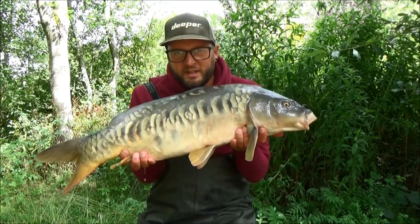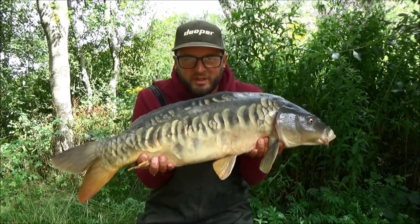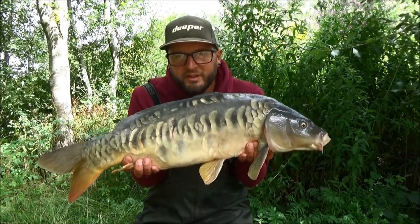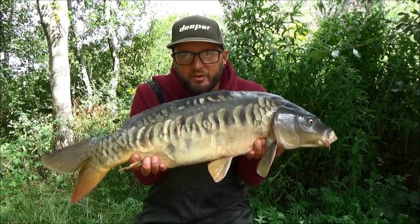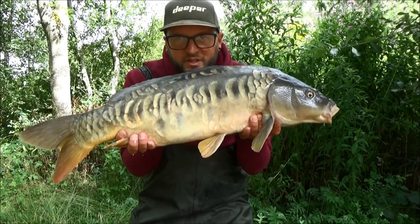Managed to tame him with my old 10-footer. But look at him for a scaly fish. Bop it along. Spawned out. Welford's Cotswold carp. Look at that one. Mega scales on him. Such a pretty fish.